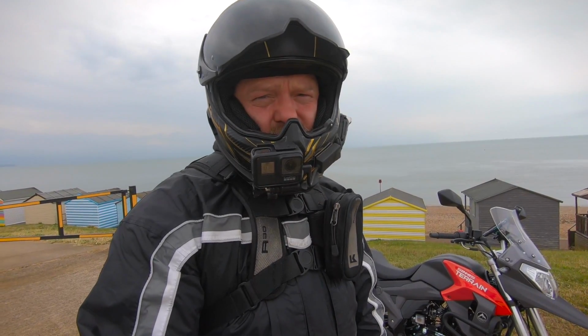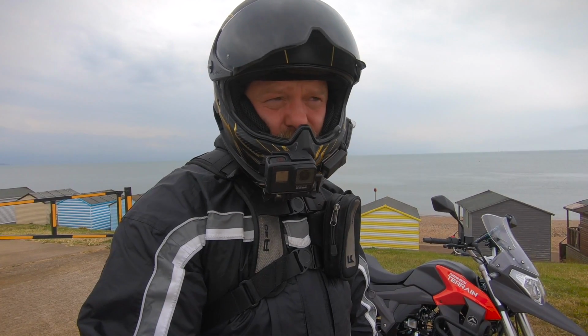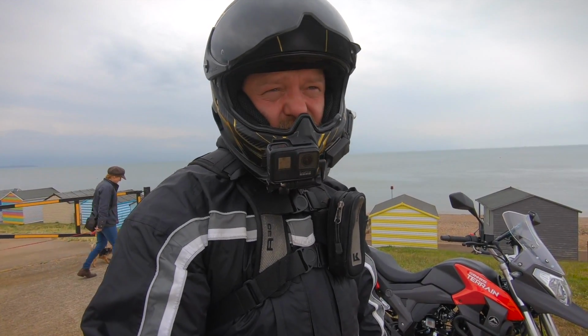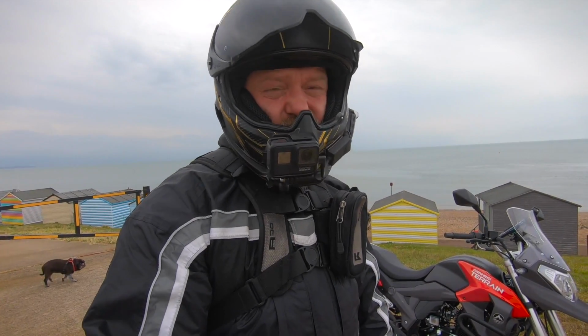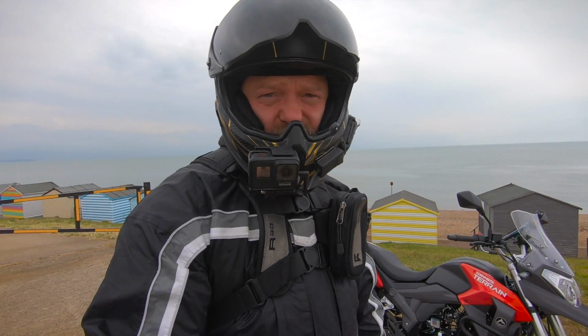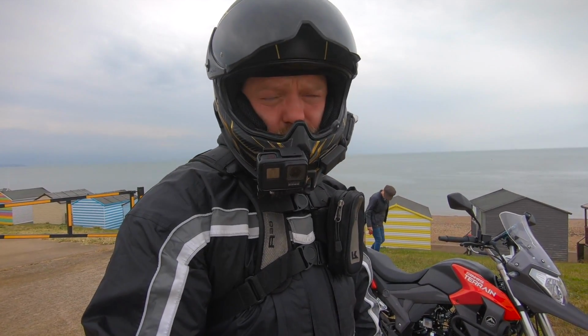I'll pop up on the screen now the different colour schemes that it comes in. Obviously this one's the red, and it does the job. Not a bad looking bike at all. Comes with the pannier set. It's a 40 litre pannier set. You can upgrade, you can put on aftermarket panniers if you like. Yeah, 40 litres, it's not a heck of a lot, but then do you want to be carrying so much weight when you're on a bike like this? It'll probably force you to bring the bare minimum actually, which is always a good thing.